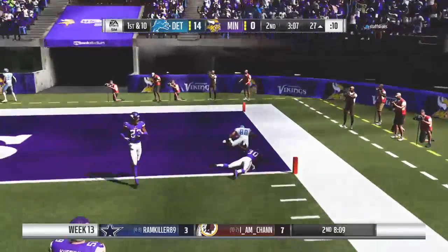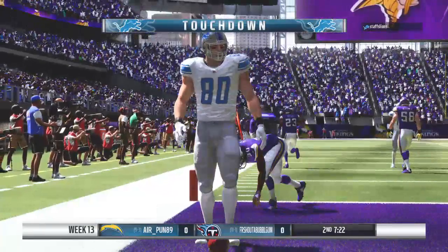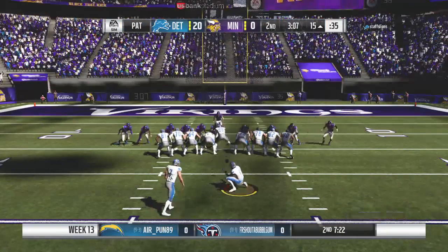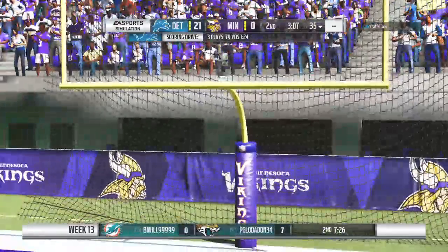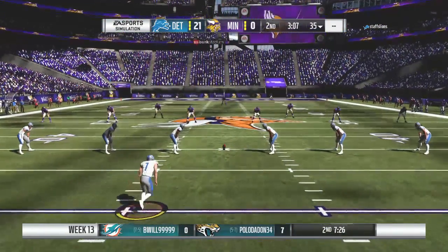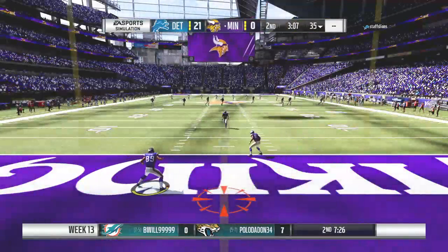His throw caught right around the 6. And he'll get into the end zone. Touchdown, Detroit. Eric Silver with touchdown number 7 on the year. And the Lions add on to their lead. Here's Parkey now, set to kick it away.